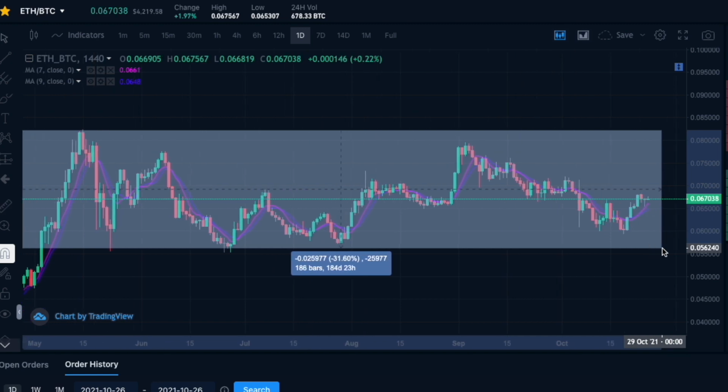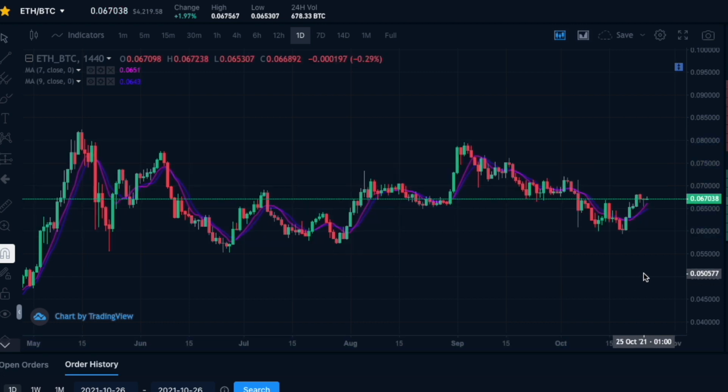So I'm going to make a trade today once my money comes out of my Earn wallet in the Crypto.com app. I'm going to move my BTC and I'm going to sell it for Ethereum because let's draw some lines on this. Let's go for over here.